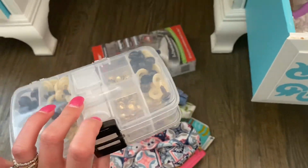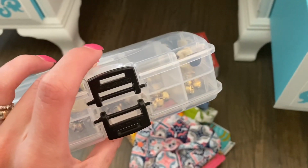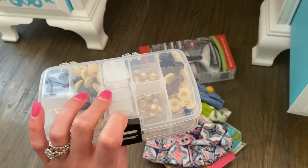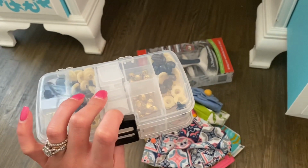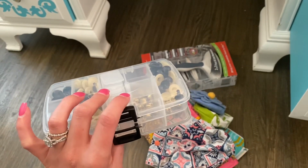But this is such a great little accessory. It's Plano brand, and I think you can get them at Walmart. I used to use these when I was a dancer. I would put bobby pins and hair elastics in them, and it was the best. And sewing needles to sew my pointe shoes. And so I think that's what this is from.